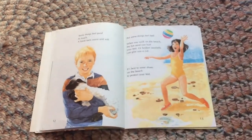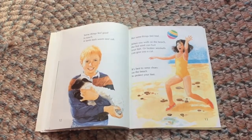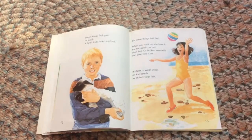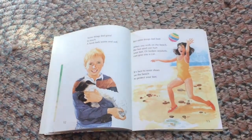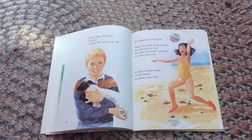Some things feel good to touch. A lamb feels warm and soft. But some things feel bad. When you walk on the beach, the hot sand can hurt your feet, or broken seashells can give you a cut. It's best to wear shoes on the beach to protect your feet.